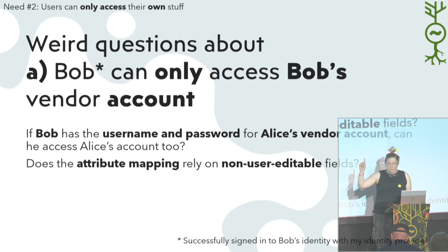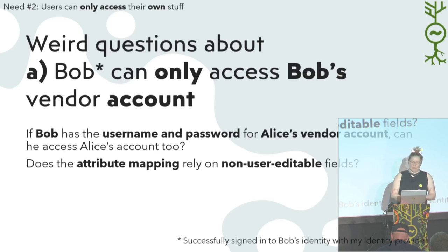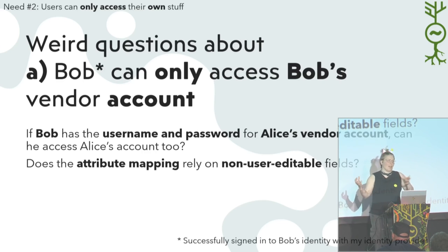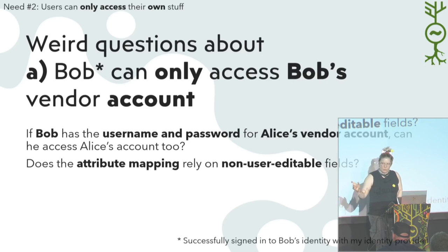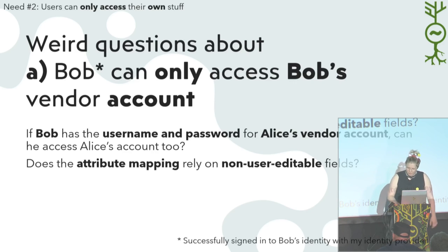So this next one is a little bit less beginner. Does attribute mapping rely on non-user editable fields? So the only way that the above one works is if I'm not checking that literally anything about Bob's account on my company's side matches anything on the vendor side. And that matching is called attribute mapping. And maybe your vendor actually has some attribute mapping, but it's important to ask, is it checking that, say, Bob's name matches Bob's name in the vendor side? Is that name editable by the user? Can they just change it to Alice tomorrow?